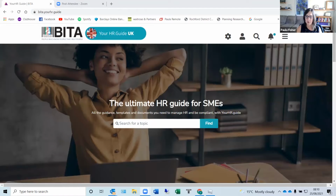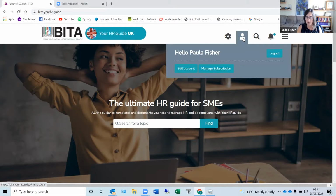So I'm just going to share my screen. Hopefully you can all see my screen, and it will say the Ultimate HR Guide for SMEs, but most importantly at the top it says BITA, and it says Your HR Guide UK. That is because we are developing one for Ireland, but this one is specifically for UK. So this is your home screen. You can look around without having to log in at all, but you will need to log in. If you go up to this area here, that will allow you to log in, and you would have had your login details sent through from Laura.